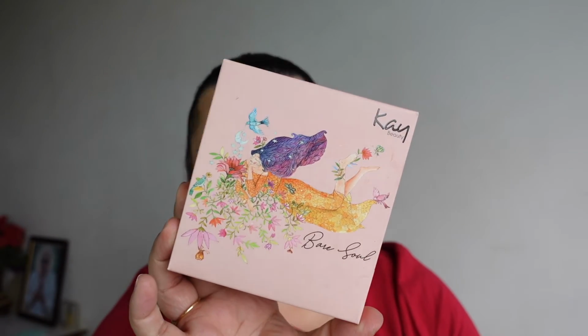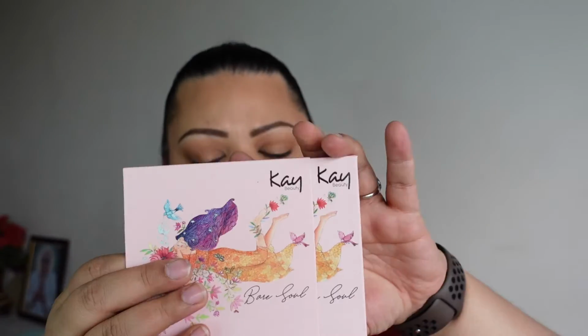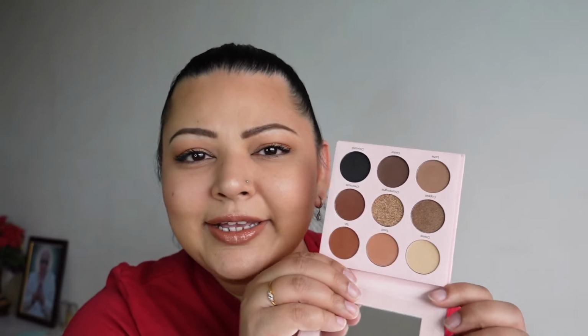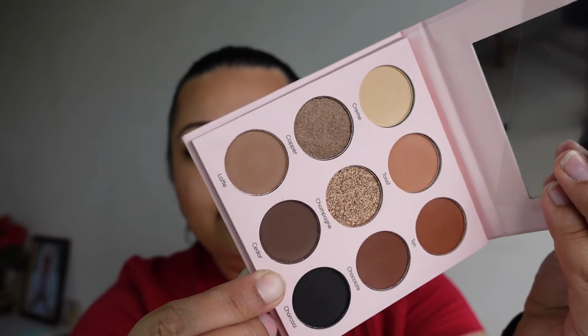Oh well. Then I got the K-Beauty Bare Soul eyeshadow palette. How cute is that? And it's got some steps at the back. Let's open her up. So it's cardboard packaging, very well packed. This is oxidizing. Look at that. Oh wow, this is packaging and packaging and packaging. There's more to unpack, more layers. Oh, pretty. This reminds me of my Glam palette by Natasha Denona, and we'll definitely try it, but look how pretty that is. I love it.